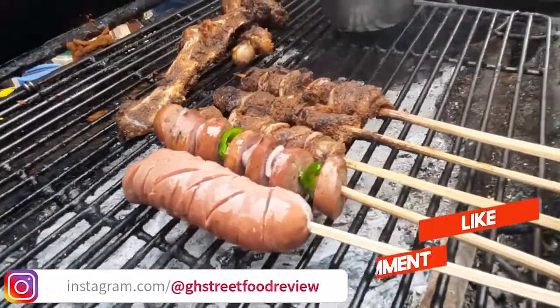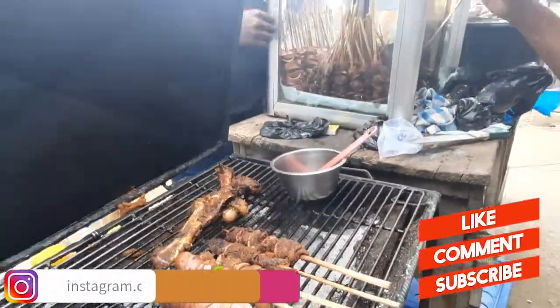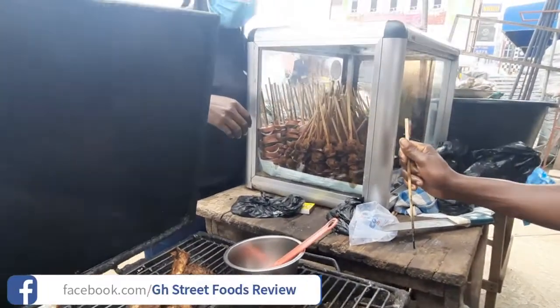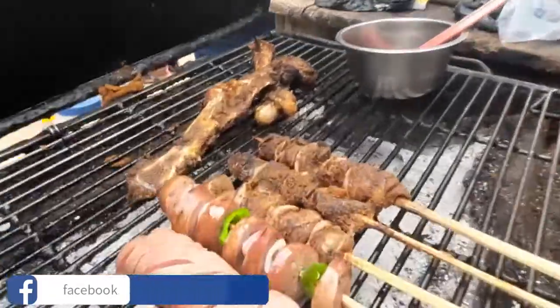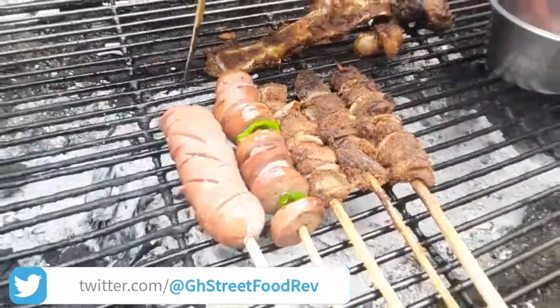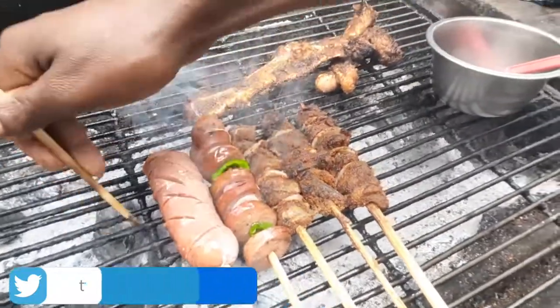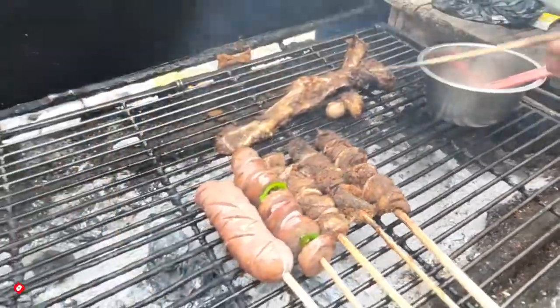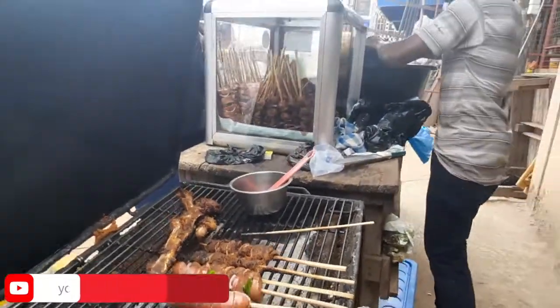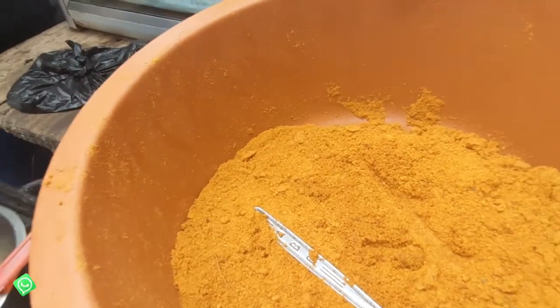So you're saying that he has already cooked the gizzard, the liver, and the goat meat. So it's cooked already. Yes. And he's smeared it with some pepper, the kebab pepper. Okay, so let's take a look at Abochi's pepper.